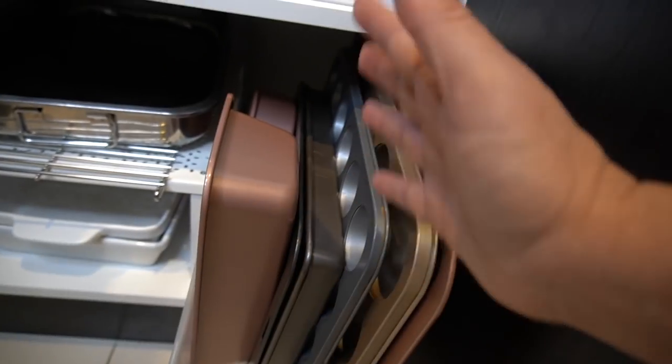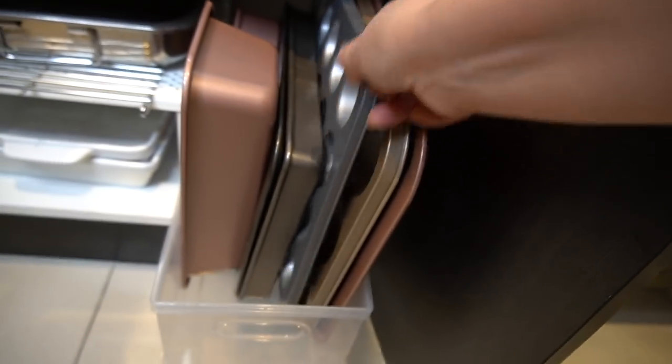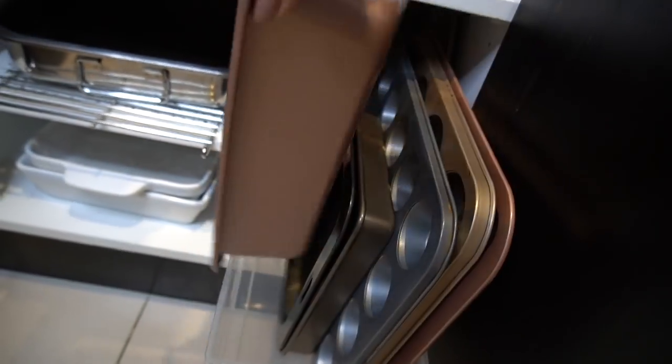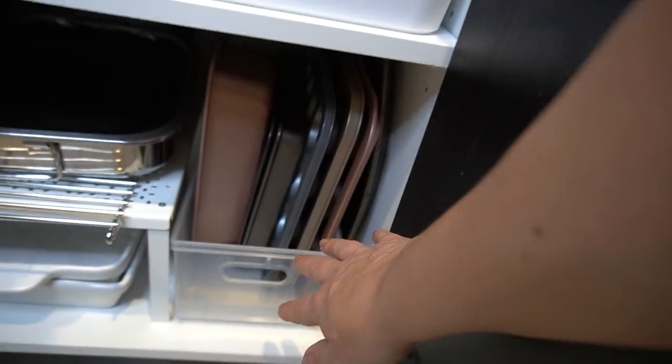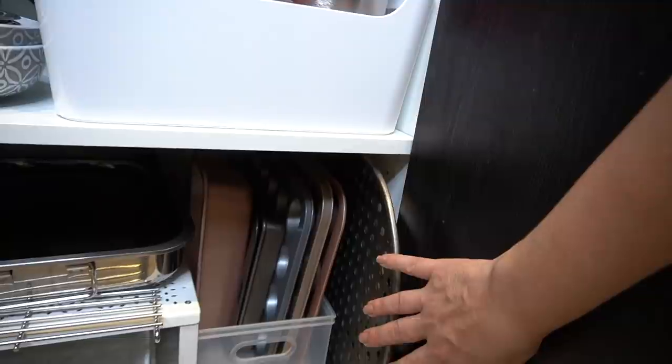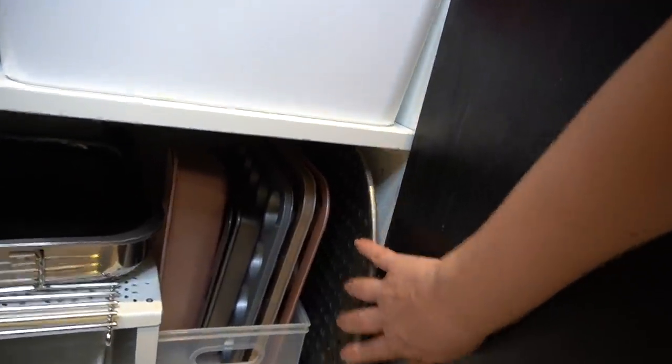So you can just keep them all neatly stacked up, and then just pull out the one that you want to use, nice and neat in there together. There's just one that doesn't fit in there. It's too big, and that's just the pizza tray. So that just stands up by itself on the side there.